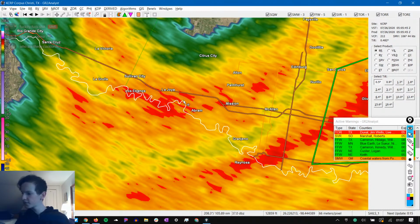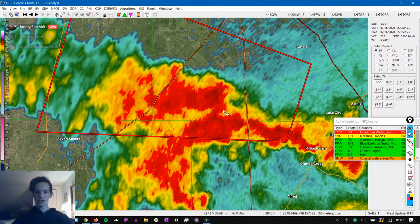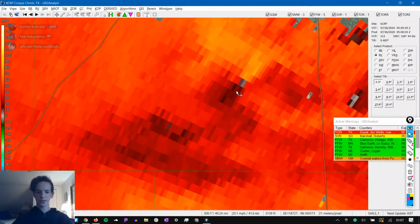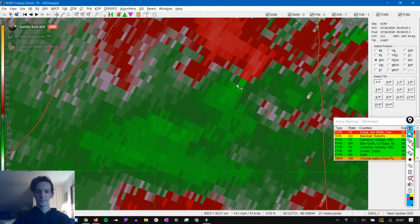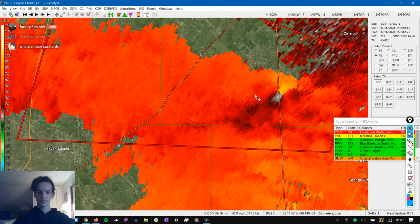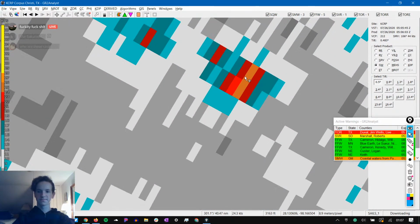Yeah, that tiny little cell is not starting to die. Woof, that rotation. I mean, it's in the process of dying as we speak. Love how the spectrum width values are spiking right now as it's dying. Are they actually? Yeah, you're right. That's funny.